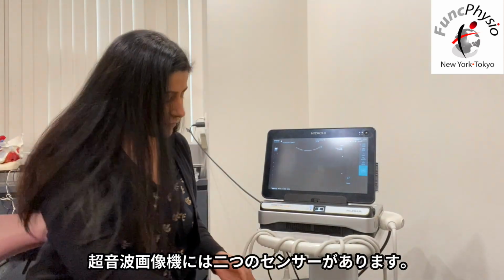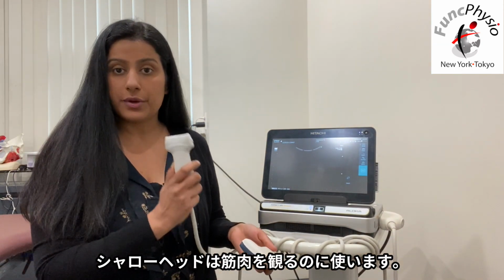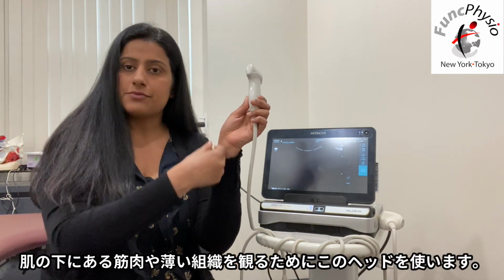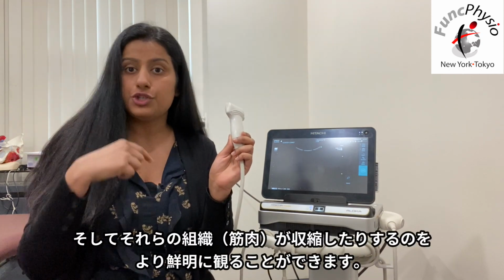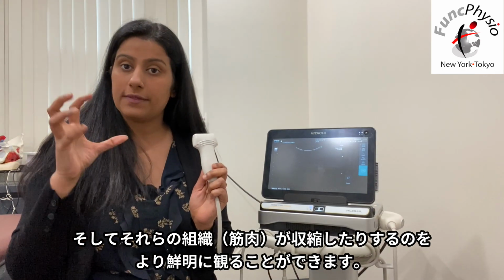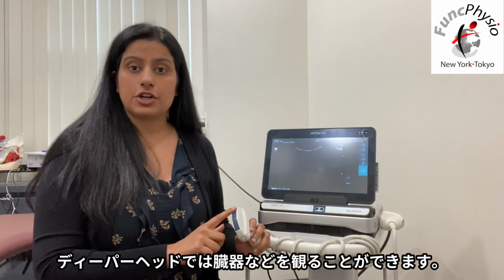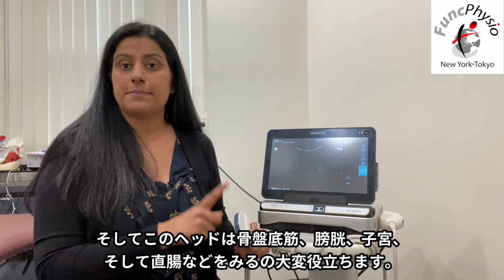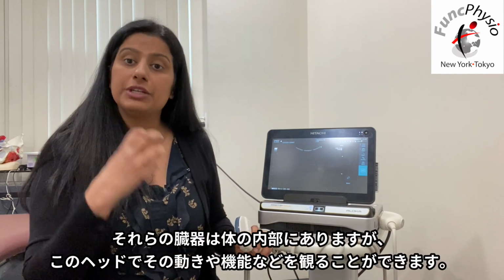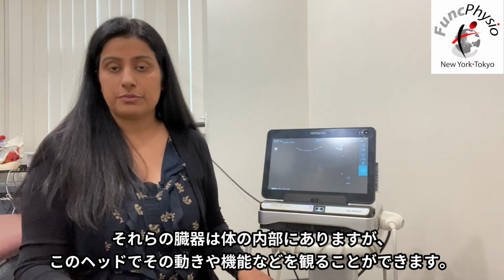With ultrasound, we have two different heads. We have a shallow head that is used for looking at muscles. So when we use this head, we can see skin, muscles right under the skin, thin tissue which is much more superficial, and we can see more details when it contracts, when it relaxes. With the deeper head, we can actually start to see organs, and this is a great head to see pelvic floor and bladder, uterus, rectum, all of those things that are much deeper. We can still see those things, see how they move, and see how they function.